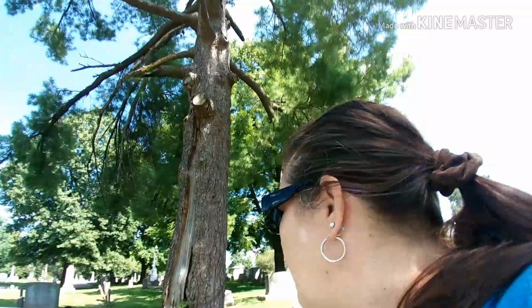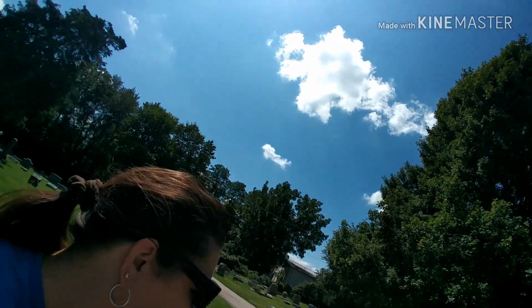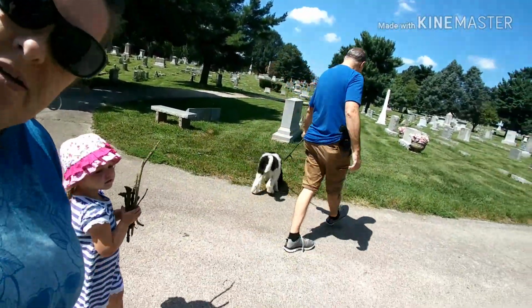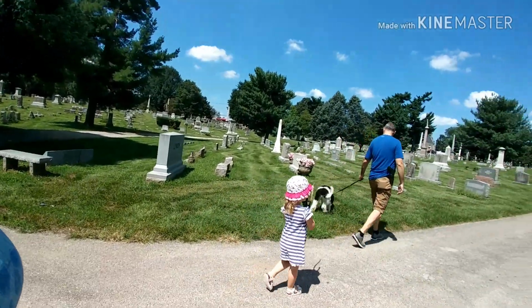We like to look at the names and the dates and see how old the graves are, and sometimes I bring paper with me and lay the paper down and rub it with a pencil, and you can kind of etch, and they're pretty cool, and they look really neat. Yeah, they're sick. Oh, my back is getting me in the sun.